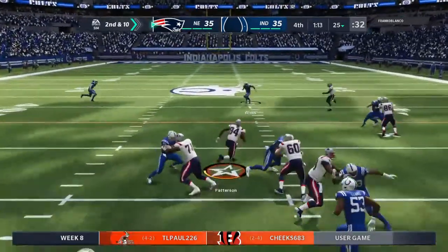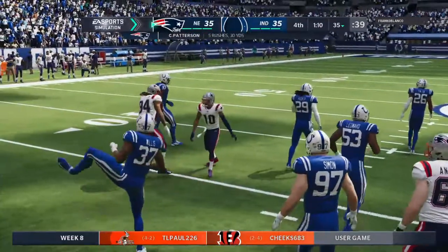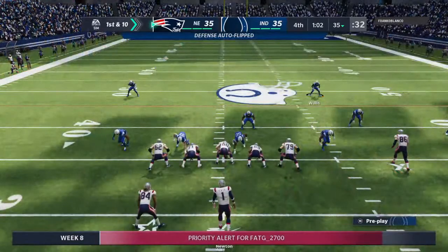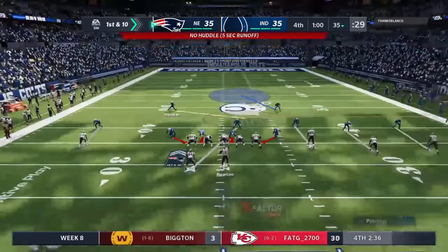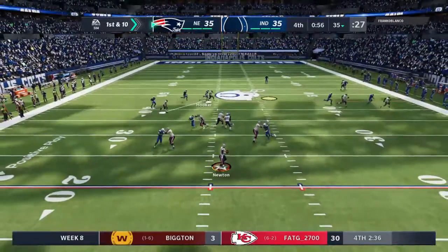On 2nd down, it's Patterson. And he's brought down, getting this one up to about the 35. It's a 1st down on a gain of 10. Some good games going on in the early window. This might be the best of the bunch.